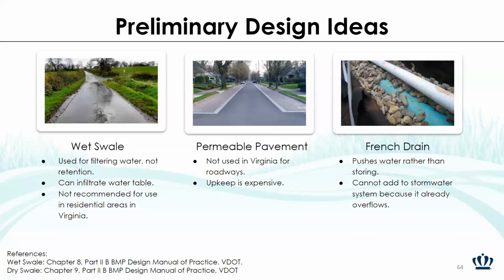Next, we discussed the use of permeable pavement. Essentially, it's like pavers along the street, and this would allow water to seep directly through the street. However, according to VDOT, permeable pavement isn't permissible for high traffic areas. You see it a lot in parking lots, but for a roadway that has traffic, it's unsafe. So we were forced to exit that design as well.